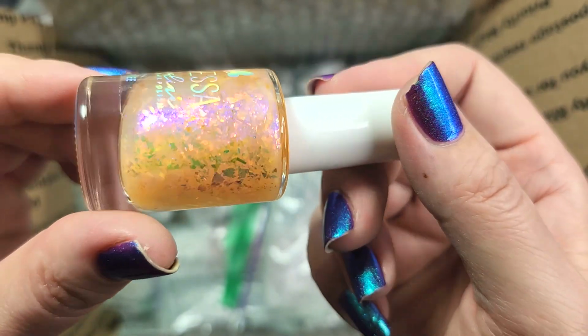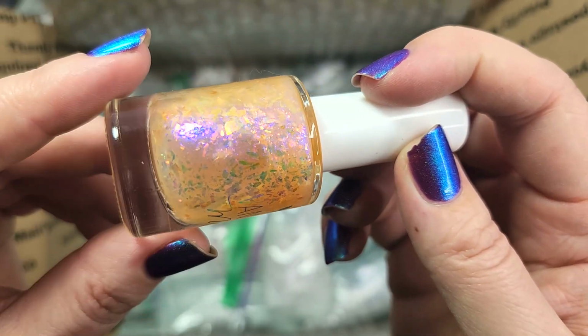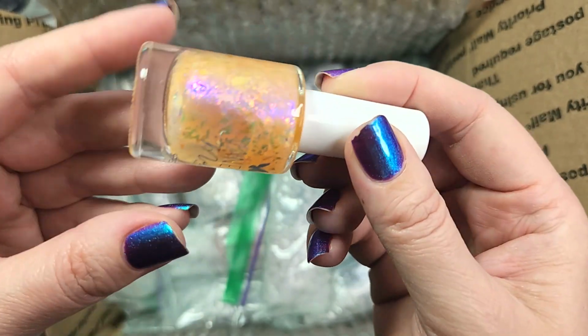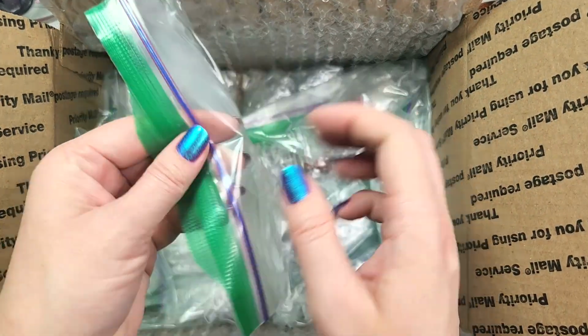That is gorgeous. This should be interesting to try over a few different colors, a lot of different colors probably. Ooh, in fact, over what I'm wearing could be very interesting too. So that is another keeper. Next up.